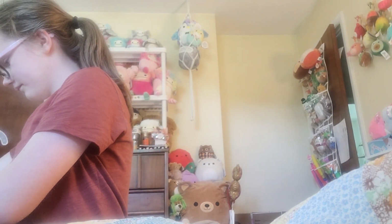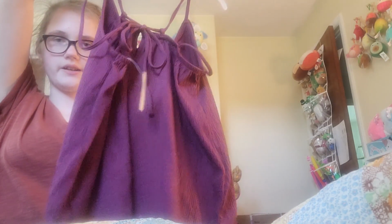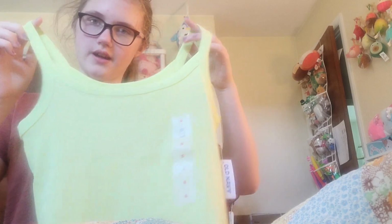And I got like a this plum tank top with the bow in the back. Then I got this like a lime green tank top. And then we have that's like a turquoise top.